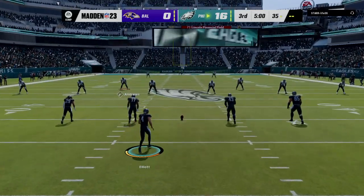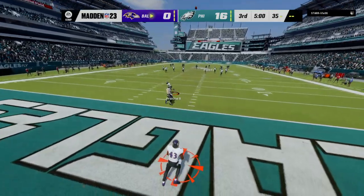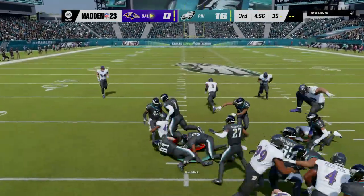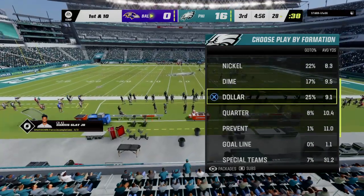The Ravens set to receive the football, trailing here as we resume action in the 3rd quarter. Hill is going to take it out of the end zone. And they will wrangle him down a couple yards shy of the 30.